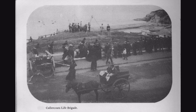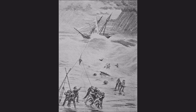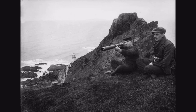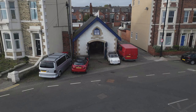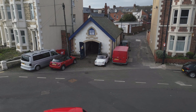Their job was to assist the Coast Guard in saving lives from the shore using the rocket equipment, which I described in the Cresswell episode of the last series. It required a 24-hour watch being kept whenever there was a rough sea or storm. The fishermen on the watch rota literally had to stand behind a low wall overlooking the harbour for shelter. The rescue equipment was stored in the brigade house, today used as a garage and car repair business.